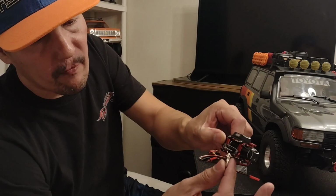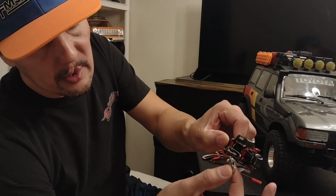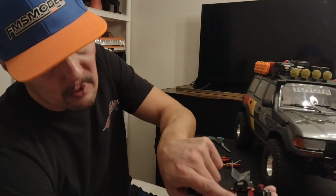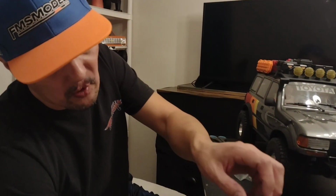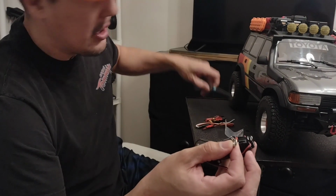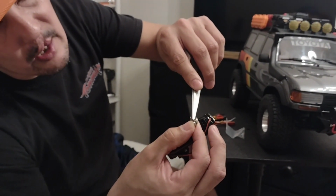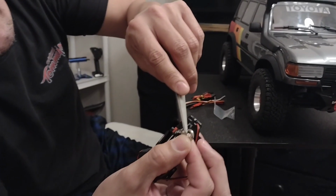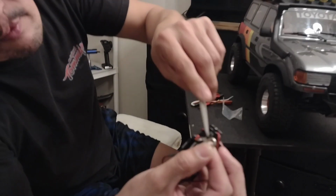It comes with this hook. It looks like you can actually remove it. There's a little thing that you can pull out to pull it out if you want to. It has a spring. It's a spring action hook that you can push down, and it'll come back up.